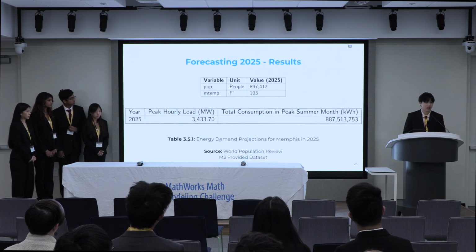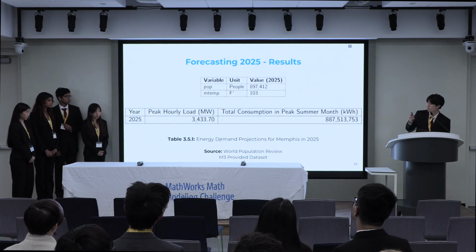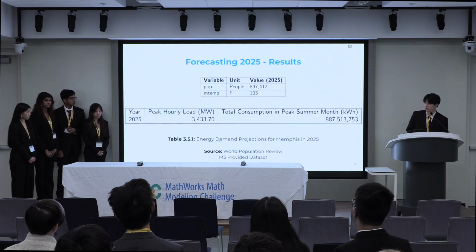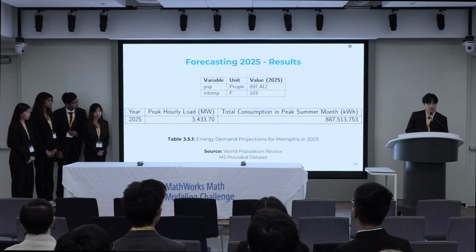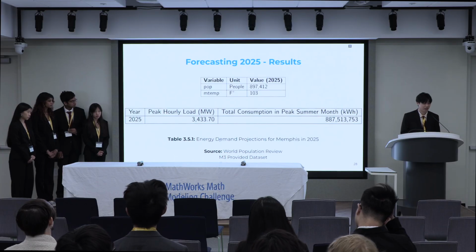To forecast 2025, we used the World Population Review 2025 projection for population and the maximum of the max temperature values for a more safe and conservative estimate for the short term to obtain a peak hourly load of 3,433.7 megawatts and 887 million kilowatt hours for total consumption.